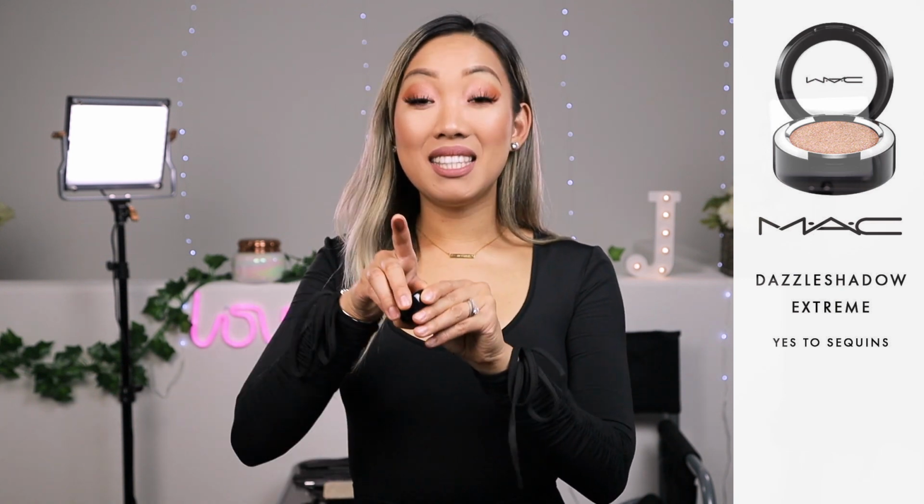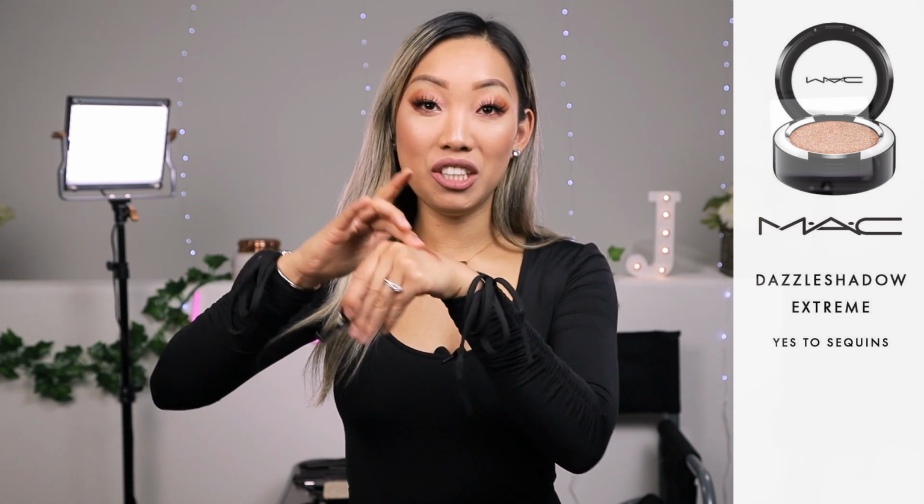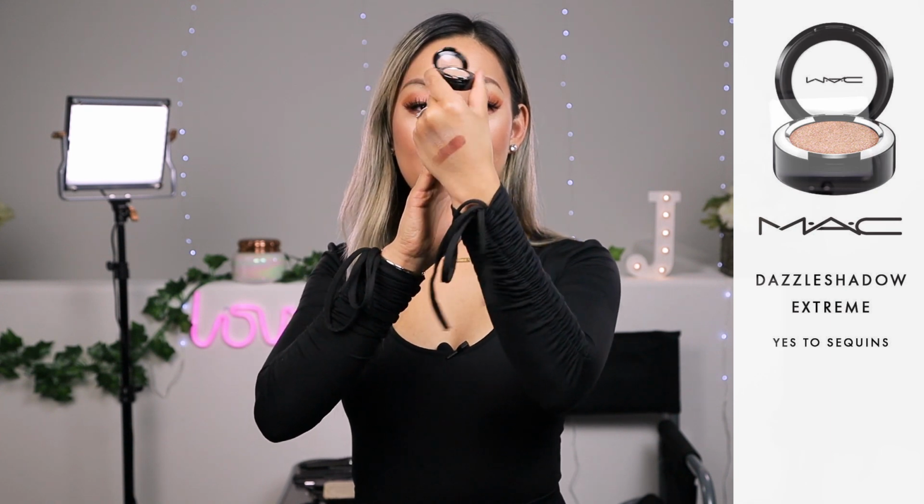The second color I wanted to share with you guys is called Yes to Sequins. This particular color is from More Than Meets the Eye collection from MAC Cosmetics this year. And it's in the Dazzleshadow Extreme collection. And as you can see, it has a beautiful high shine, metallic, molten finish. And you guys can already see how glowy and fabulous this is.